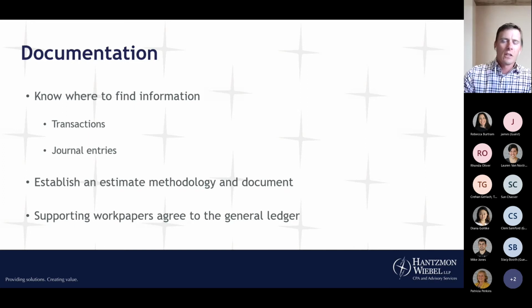And so having a work paper for those types of estimates, or any estimates, that provides analysis of what the estimate is and how it was determined is going to be huge and help us work through the audit more efficiently.